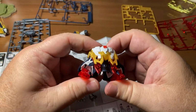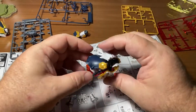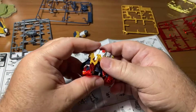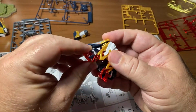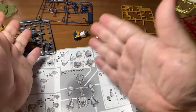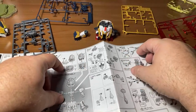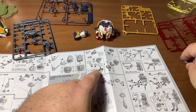Okay, so we got the lower half done. I wish they just had like knee articulation, and I wish it wasn't so squinched up. You're building all this stuff and you really can't even see it. But then again, I just wish that they had Musha versions of the regular Gundams. That would be awesome. Alright, before I build the other arm, let's go ahead and build the upper body.